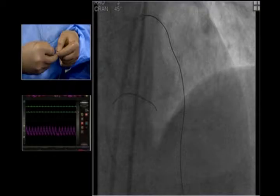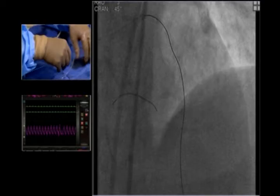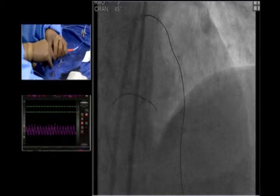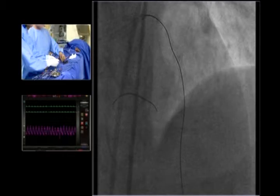With the GuideLiner, in this kind of situation, I'm frequently taking a 4 French or a 5 French inner catheter. Mother and child technique. Yes, mother-child technique. It will help you in getting the catheter down. You may get a better support. Okay. This becomes a monster rail.